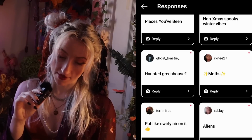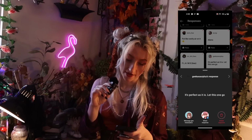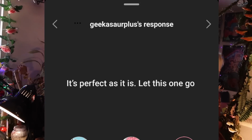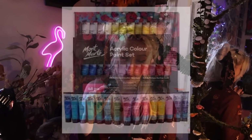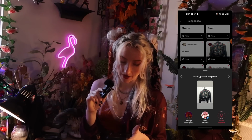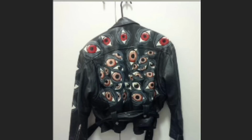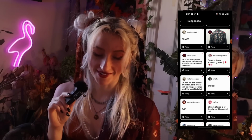Haunted greenhouse. Moths, roses and glowing eyes. This one just says, it's perfect as it is, let this one go. I would, but it's happened too many times. No. This one, it's gonna get sacrificed to the acrylic paint. Eyes, cosmic and celestial things, evil clown. Someone just sent this image of a jacket that I actually have saved on my Pinterest of just a bunch of eyeballs. And I mean, that's definitely one of the inspirations for this project, I'm not gonna lie.